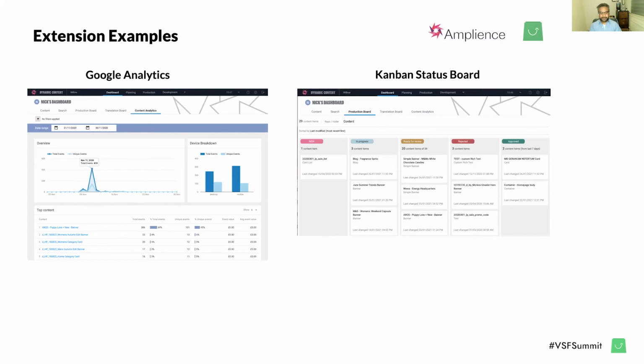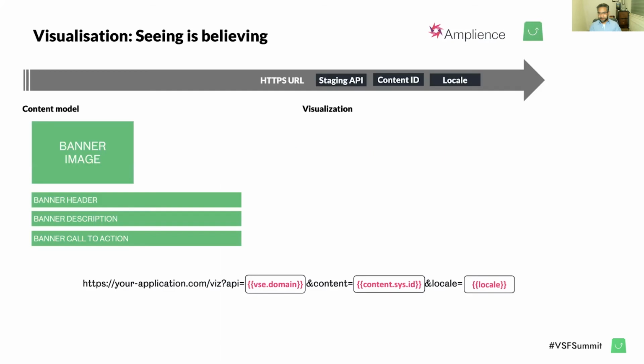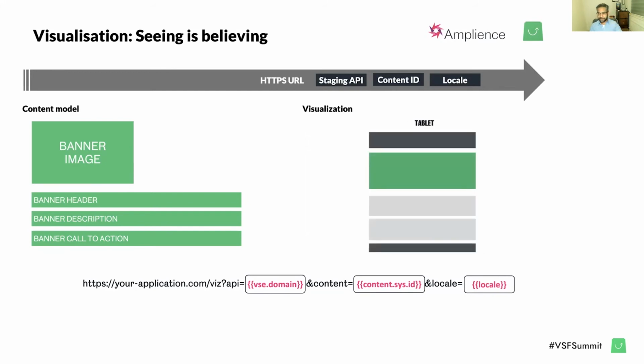Perhaps one of the most important ones though is this one. The freedom to preview at any stage. So this is important for everyone in the process, like the management, the content producers, the developers, and everything else, right? So the way that we do this, you probably saw from the first screenshot, you got your content model, that's on the left-hand side, kind of stuck to what we said before. But then we have your visualizations, which are on the right-hand side. You can have multiples of these, right? You can have different breakpoints, you can have different applications, and we'll show you this stuff.